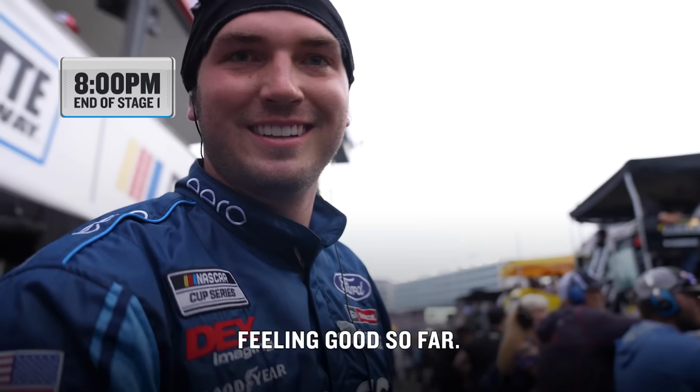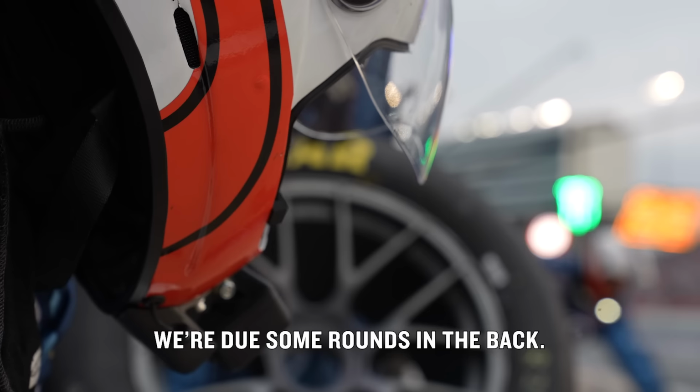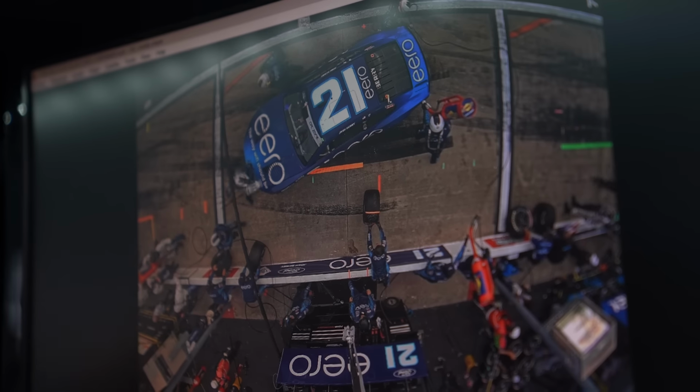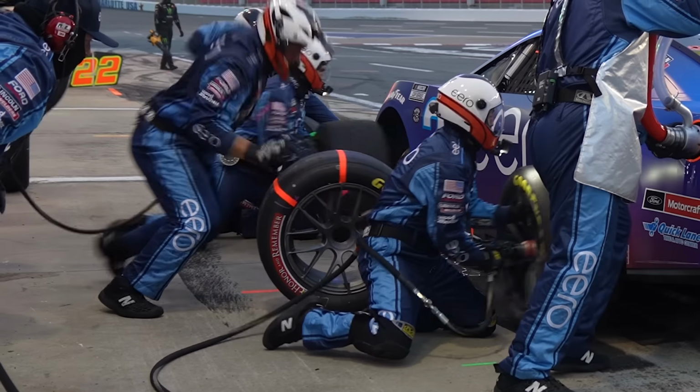Don't go so quick. Working some rounds in the back. Work some more on the air pressure. Scheduled green flag pit stops. Josh Berry takes advantage, 21.